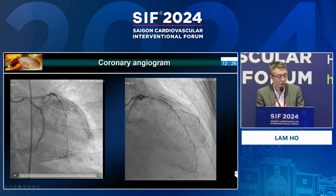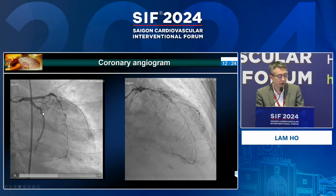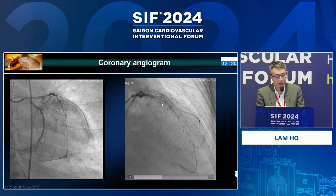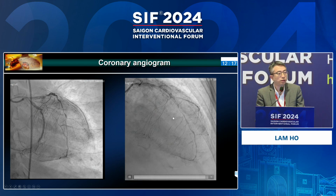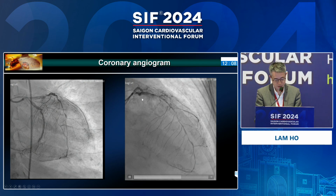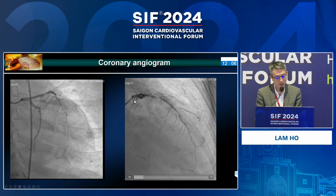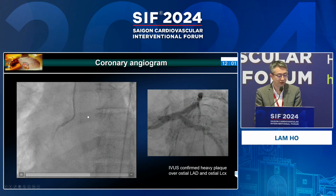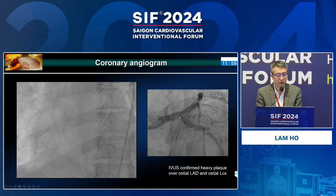So can you read the angiogram? This was the angiogram, that was a CTO, and there is a critical lesion over the LAD. And if you do PCI, where is the landing? Where will you land? Yeah, it's difficult to decide, right? Will you land over here, here, here, or where? And this was the angiogram on the outside. With the IVUS, we found the LAD and also the LCX are also very tight with heavy plaque burden.